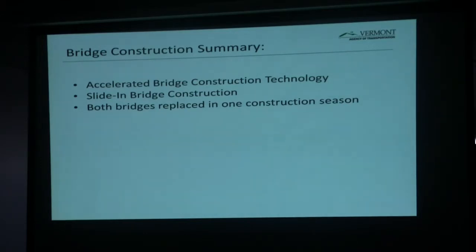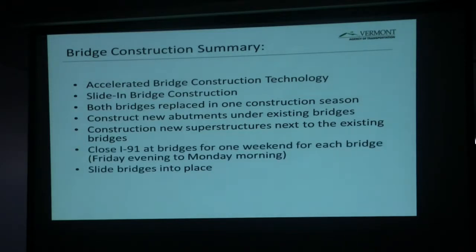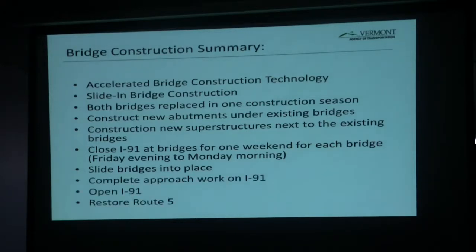So again, different, because it would have taken us 2, and we would have had traffic impacted on Route 5 for 2 summers. Because no matter what, we're still going to have to be down along Route 5 building some structures. Again, we're going to build the new bridges, abutments under the existing, and then the new superstructures next to the existing. And we're going to close both bridges for 1 weekend each, Friday to a Monday, and we're going to slide those bridges into place, just like that. Complete approach work, open I-91, and then we're going to restore Route 5 to what it was.